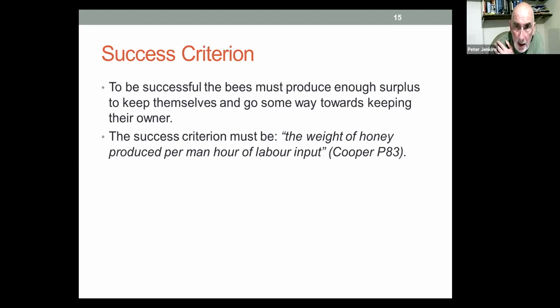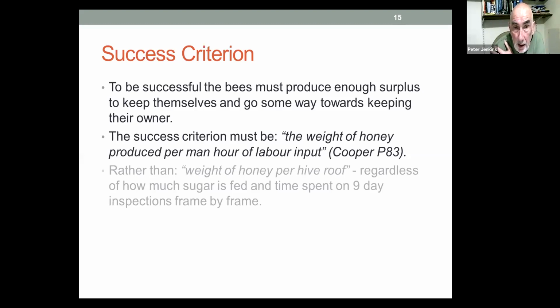Bee farmers often complain that they would earn more money per hour stacking shelves in Tesco than they do producing honey. And yet they focus almost totally on the amount of honey per hive roof, rather than the amount produced per man hour of labor input or the money that they spend on sugar feed. The weight of honey per hive roof, regardless of how much sugar is fed, is the wrong approach.